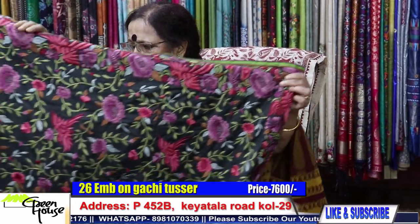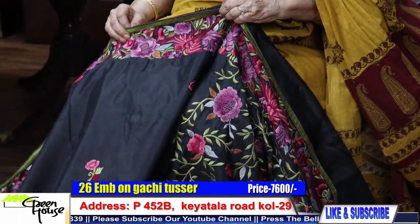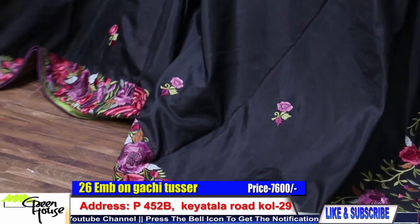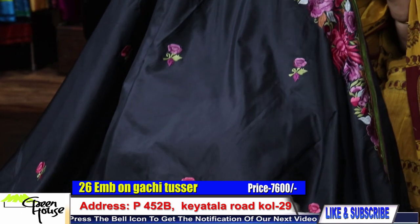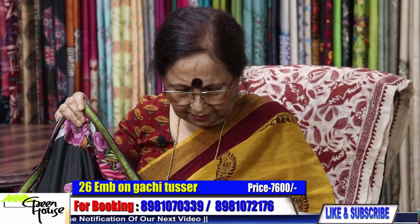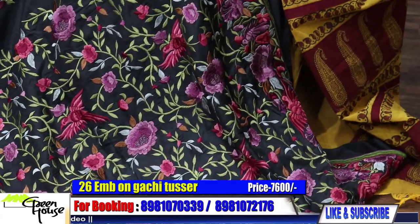This is the black Parsi. Look, these are all hand machine work, so subtle on black. It is looking so beautiful. These are the birds on it. It is a famous Parsi. You can see the birds, flying birds.